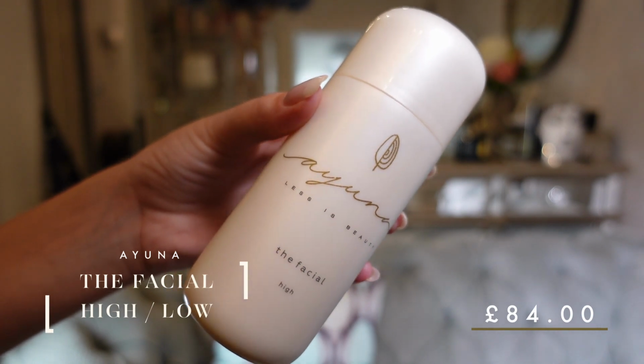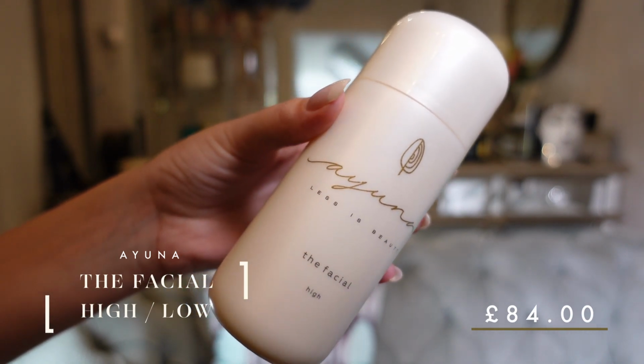Number three is the Ayuna, the facial. So in my hand here, I have the high. It also comes in the low. They're exactly the same, whether you get the high or the low, it's exactly the same ingredients, apart from the pH being different. So in the low, the pH is between 4.2 and 4.5. And in the high, the pH is between 3.5 and 3.7.